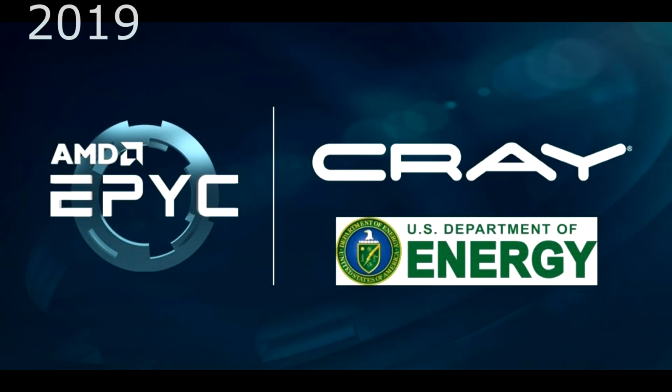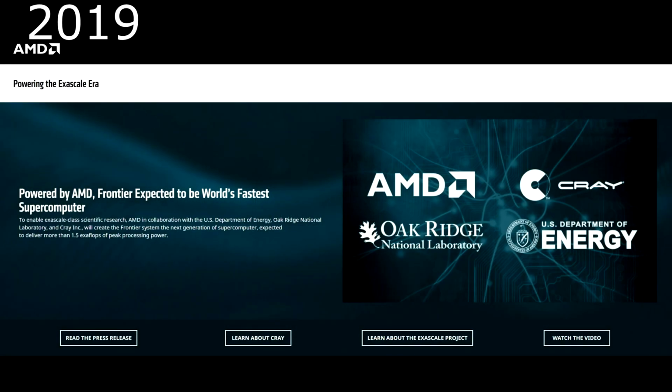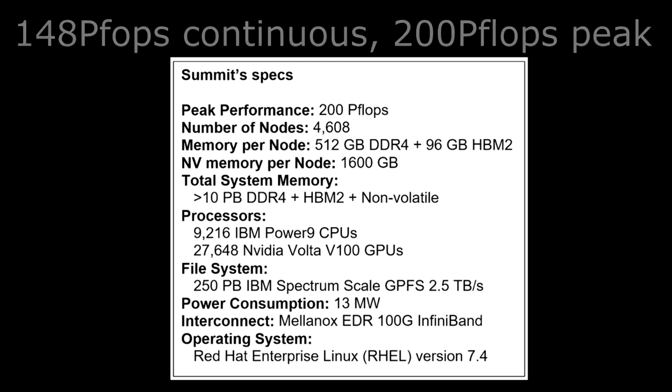May 7, 2019, Advanced Micro Devices Incorporated and Cray Incorporated have been awarded a $600 million contract to build the Frontier supercomputer for the U.S. Department of Energy. This supercomputer is expected to be built by 2021 at over 1,500 petaflops of processing power. As of June 2019, the fastest supercomputer after upgrades is Summit, owned by the U.S. Department of Energy, at 148.6 petaflops of performance. This new supercomputer will be at least 10 times greater performance than the fastest supercomputer in the world right now.